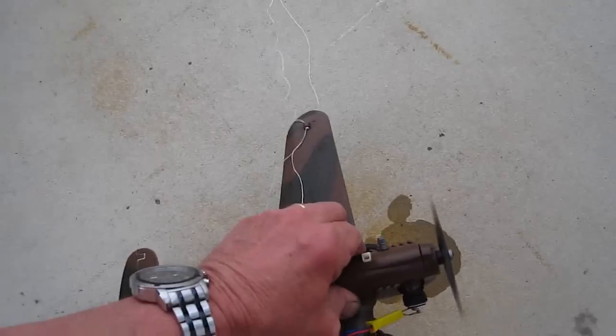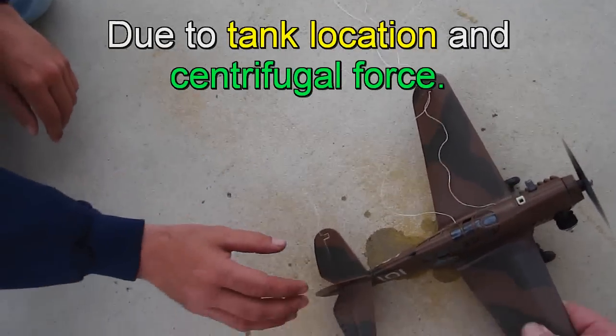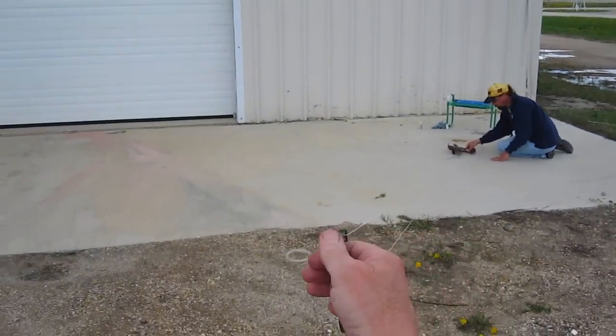Then and now. The design of this engine meant it'd have to run rich on the ground and it would lean out in the air, so it was a fine adjustment. Okay, go!